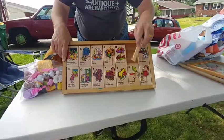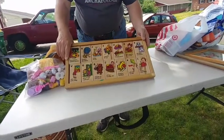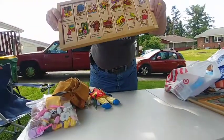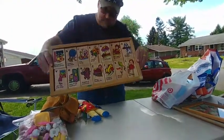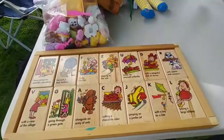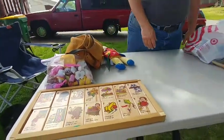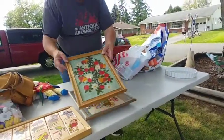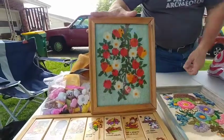So I thought that was kind of nice, and that is old, too. Probably 80s or 90s, so that's older. Toys, probably pre-Melissa and Doug era. So we grabbed that, and that was $3. These two things were so nice. These were $1 a piece in the frame.